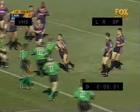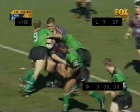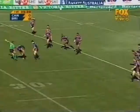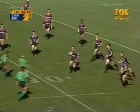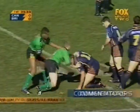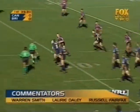Dummy half and gives it off to Webke. Driving on as only he can do. Motor he has in those legs. Just keeps taking tacklers with him. Tallis now, man of the match in some people's eyes at Lang Park last Sunday night.